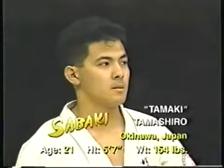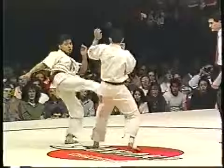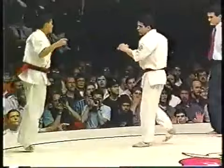The second lightweight semifinal paired Tamaki, the 91 champion, against Rafael Linares. The bout would feature contrasting styles, technique and footwork versus raw offensive power. Nice right kick up to start things off by Tamaki with the red sash.